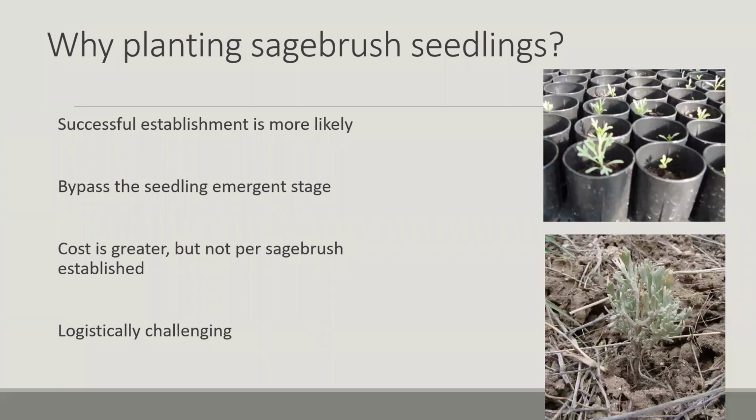The cost is greater usually with transplants, but when it comes down to established Wyoming big sagebrush, they're actually oftentimes cheaper. So it's something to keep in mind, if you're like, it's too expensive to use Wyoming big sagebrush transplants, oftentimes it's actually cheaper per plant you get established. Now, that being said, they are expensive and it's logistically challenging to get them out on the ground. One, we have to get the seedlings, but then 2, largely we have to put them out by hand. Though I think we're going to have a talk later today that I'm really excited to hear about using some equipment to plant them.